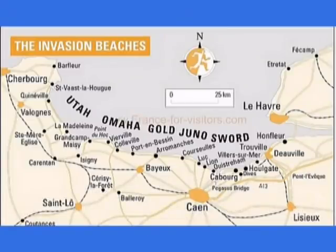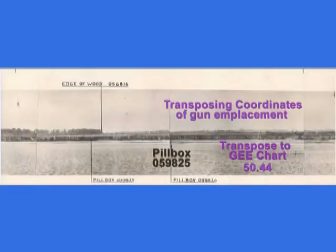Looking back, it appears basic intelligence concerning targets on the invasion beaches was not properly shared with the Air Force. As may be noted, this submarine photo established coordinates of pillboxes near the beach as 059825. I suppose this applies to some unknown military grid system completely unfamiliar to Air Force navigators. To my way of thinking, this basic intelligence data should have been converted to G-grid system coordinates when such a target was assigned to the Air Force.